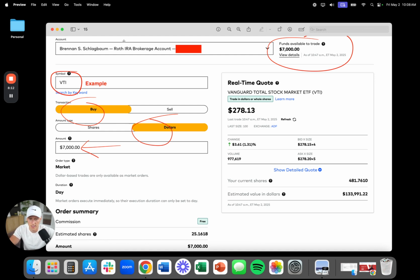So what the screen looks like, it's going to pop up a Roth IRA brokerage account with your specific account number. It's going to say funds available to trade, your $7,000 or yearly maximum. And then it's going to ask which ticker you want to buy. So I did VTI as an example. Again, example. This is not what I did today. This is not the $7,000 buy I did, but I want to show you because initially you're going to click buy. And then it's going to ask you shares or dollars.